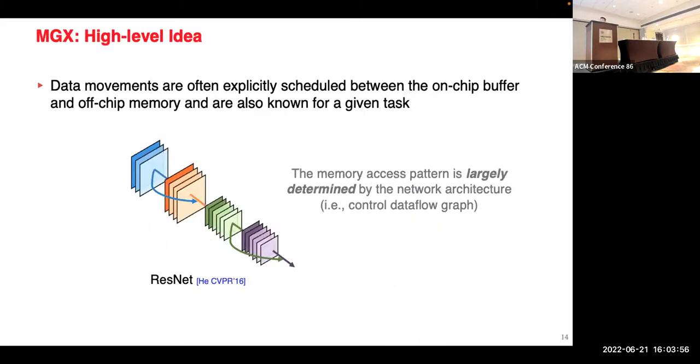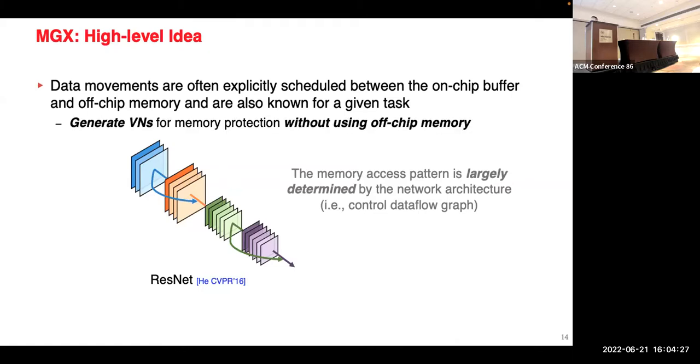So in this sense, we propose MGX, leveraging the high-level idea that data movements are often explicitly scheduled between the on-chip buffer and off-chip memory, and are also known for a given task. In this specific example, if you look at ResNet and think about a DNN accelerator running this ResNet, the memory access pattern of this accelerator is largely determined by the ResNet architecture. You can also think of this as a control data flow graph. So our key idea is that we can actually generate VNs for memory protection without using off-chip memory.